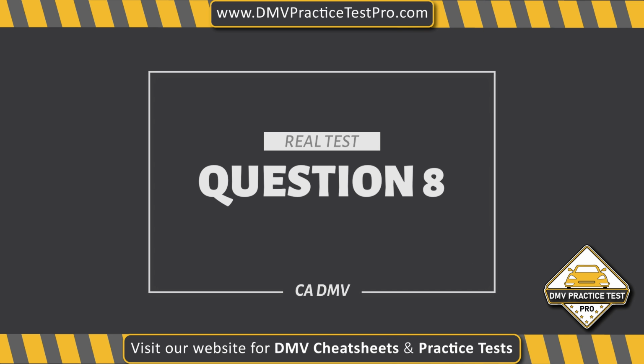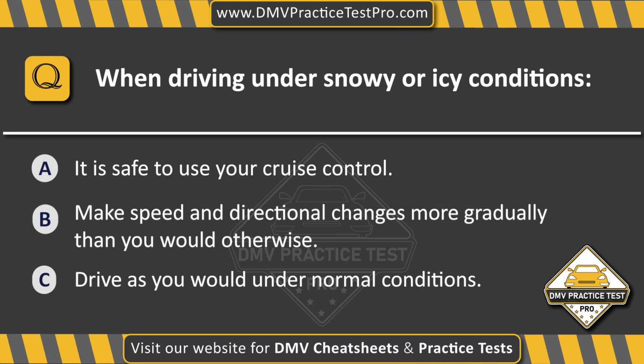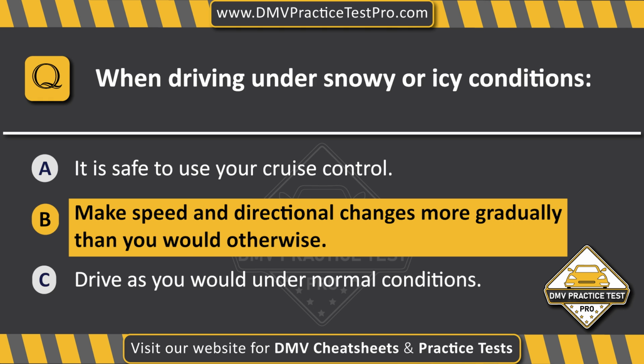Question 8. When driving under snowy or icy conditions: Option A, it is safe to use your cruise control. Option B, make speed and directional changes more gradually than you would otherwise. Option C, drive as you would under normal conditions. The correct answer is Option B, make speed and directional changes more gradually than you would otherwise.